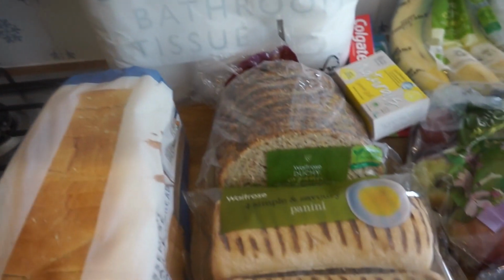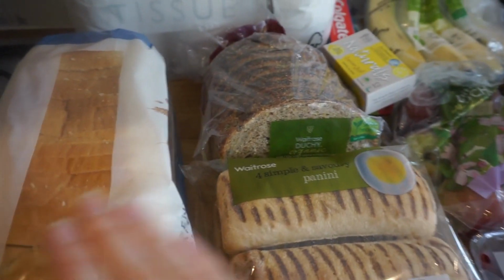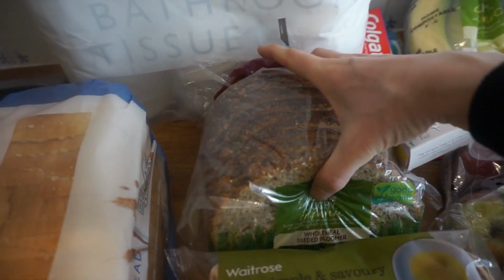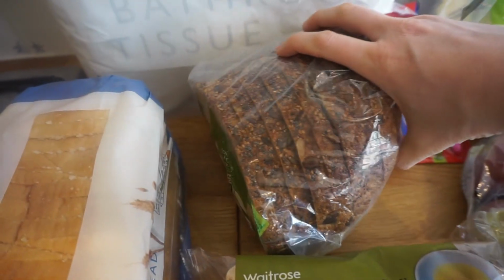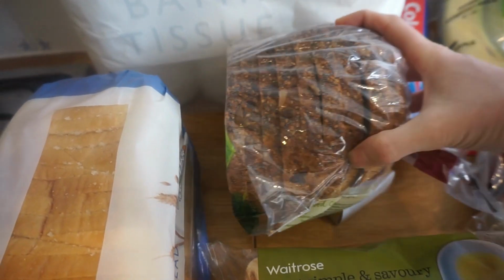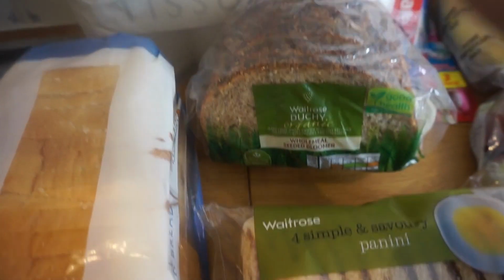And then last but not least is the bread. So we always buy a white loaf for our son Arthur. We always get this half a loaf from Waitrose, this wholemeal creamer, and I think it's quite expensive for what it is really, but it is really, really nice. That tastes really nice with soup, so we always get that one.